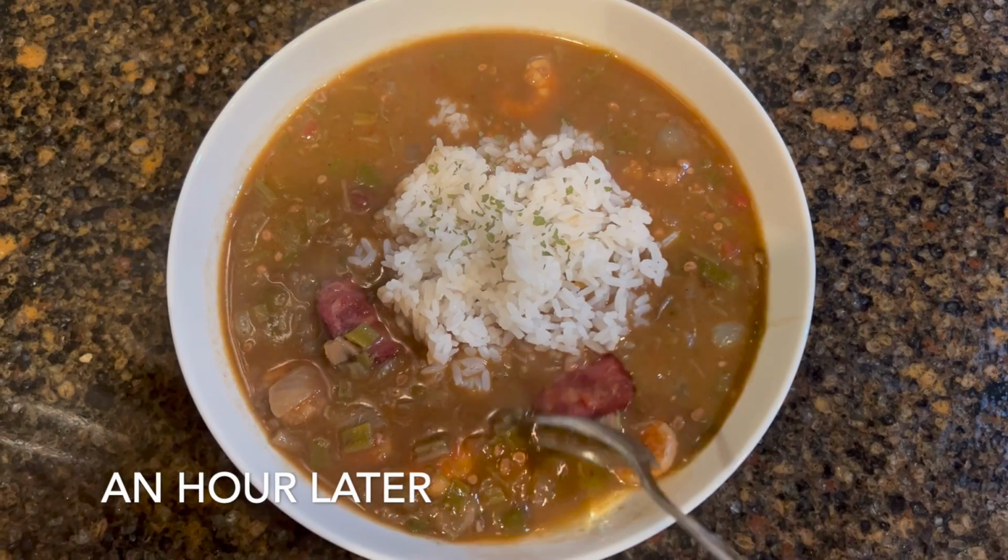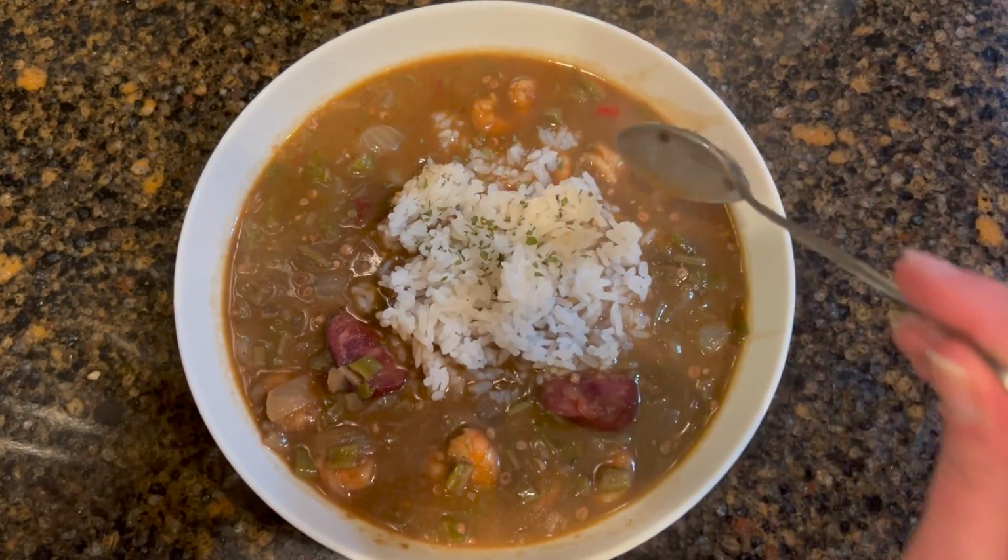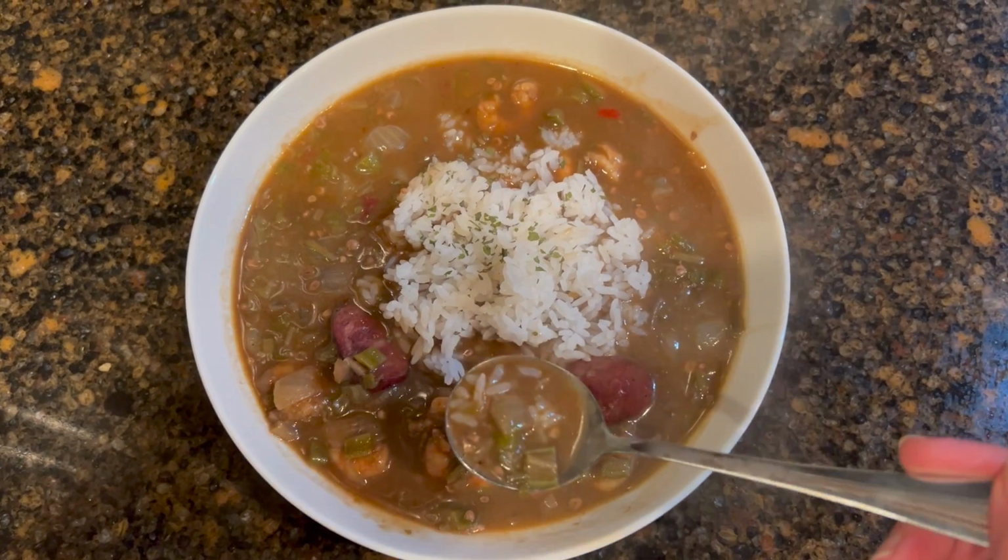This is our shrimp and okra gumbo plated up. Each gumbo has a unique flavor all in its own, and this has always been one of my favorites.